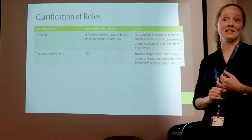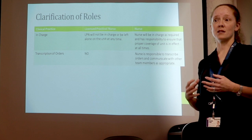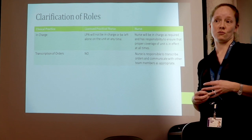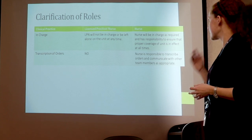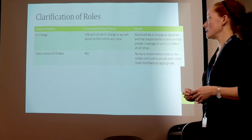An LPN is not going to be in charge, nor should an LPN be left alone on the unit. They always have to have a nurse of reference. So it may not necessarily be the nurse that they're working with. It can be another nurse who's on the unit who's covering for that first nurse. And the nurses can be in charge, then they're responsible for ensuring the proper coverage of the unit.